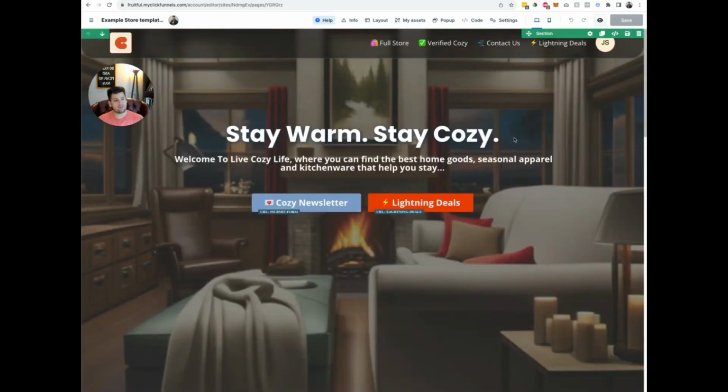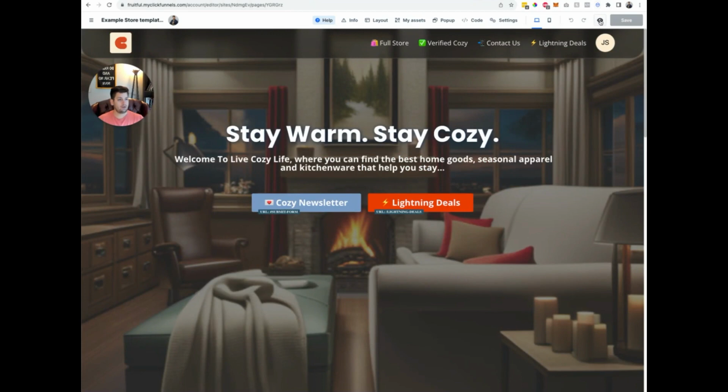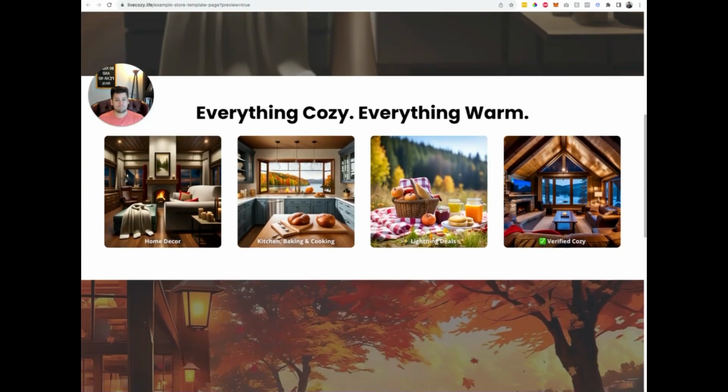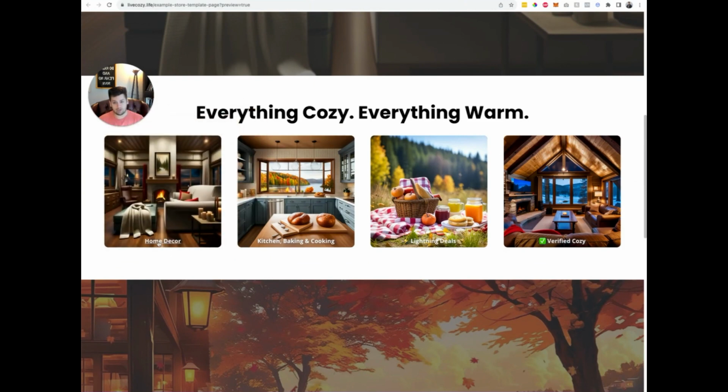But real fast, that was the very bottom of everything. So we'll show all the products, and there's a footer right there. And let's just view the live store. I'll click an X on this. All right. So here you see all of the imagery for the product collections collection element. This is a product collection right here, as well as this hyperlink right here. So this is home decor, kitchen, baking and cooking, some lightning deals, and deals that are verified cozy.